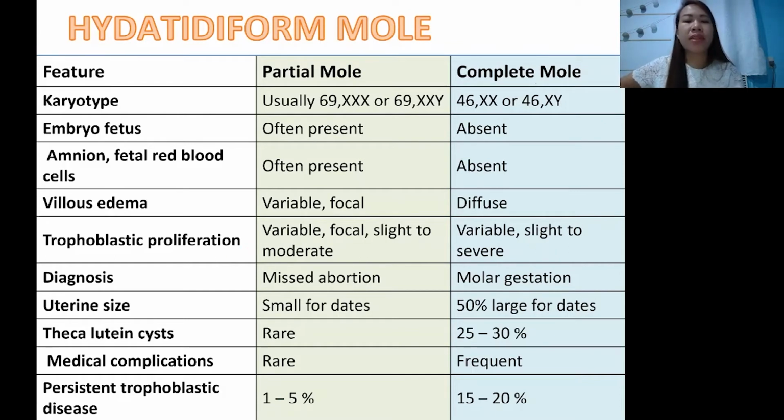So, the diagnosis sometimes for a partial mole, dinadiagnose ito na missed abortion. Kasi nga may fetus. For a complete mole, we call that molar gestation. H-mole, di ba? Kaya molar, H-mole. Uterine size for a partial mole, maliit yung matres niya. Kasi nga, kukunti naman ang trophoblastic proliferation niya, moderate, ito severe. Well, ang uterine size ng complete mole natin is 50% large for dates. Mas malaki yung tiyan nila. Ang laki naman ng tiyan niya. Akalain mo, kambal yung anak niya. Pero yun pala, meron siyang H-mole.